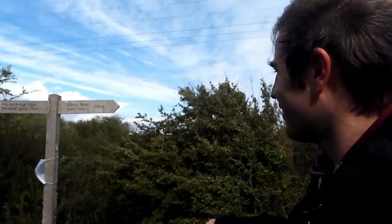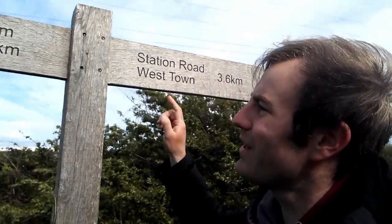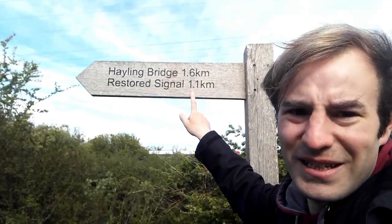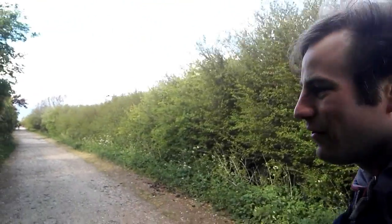I'm now going to try and get out of this wind and continue on. Well, you can see how far I've walked. 3.6 kilometres from the railway station. Hayling Bridge, 1.6 kilometres. Restored signal, that's going to be exciting, 1.1 kilometres, so I've got quite a lot of walking to do. And then after that, I've still got to keep walking through the suburbs of Havant to do the whole of the Hayling Billy line.